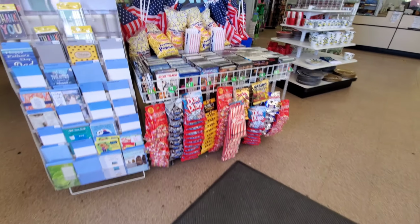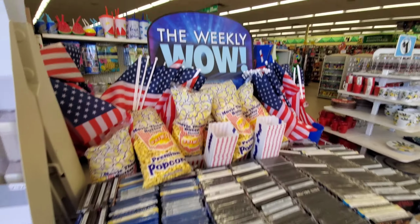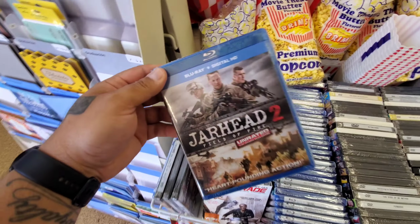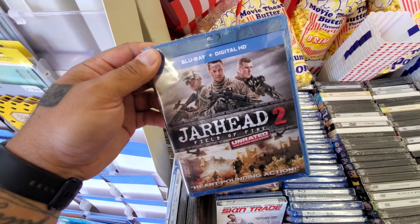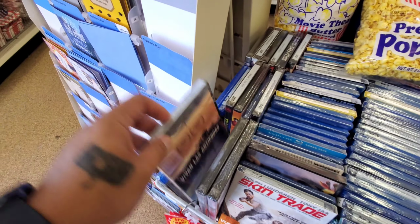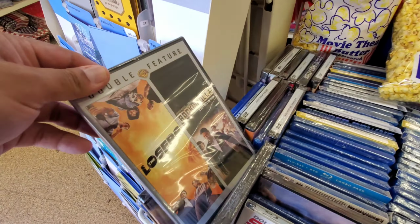All right, here we go. Weekly wow right in the front. This is what I like, and it looks like, ooh, all the Blu-rays to the left side. Jarhead 2. Wow, I haven't seen this like ever in any stores, so that must be new for this location. That Sushi Girl, like I had said, I picked it up in my last haul. Let's see if we can get through these titles.